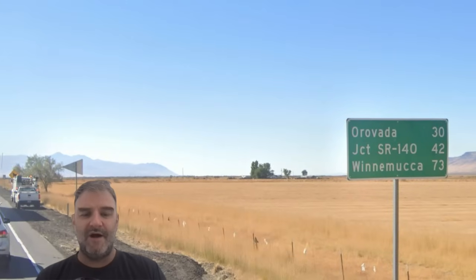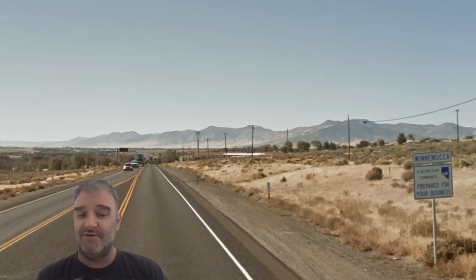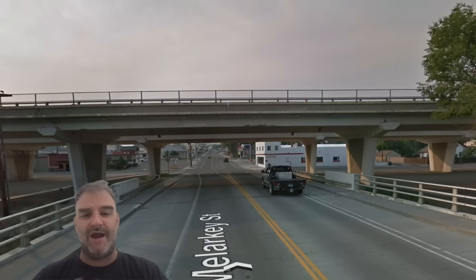And we still have Winnemucca on the bottom line at 73 miles away. We meet some smaller other state highways, but yeah, still sticking with Winnemucca. And we see Winnemucca is prepared for our business, so we will be approaching it soon. When we get to Winnemucca, we start by going right under I-80. We don't have our interchange with I-80 here.